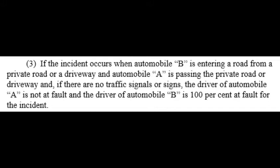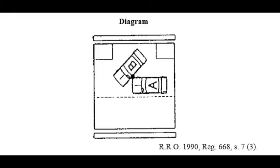3. If the incident occurs when automobile B is entering a road from a private road or a driveway and automobile A is passing the private road or driveway, and if there are no traffic signals or signs, the driver of automobile A is not at fault and the driver of automobile B is 100% at fault for the incident. Note: you should know the road right of leaving a parking space is least. You can only move after any automobiles and any pedestrians pass. Otherwise, you have to take 100% at fault for any accident.